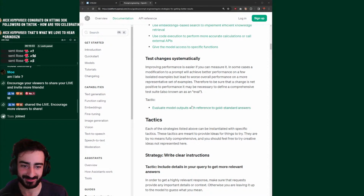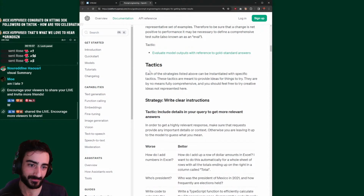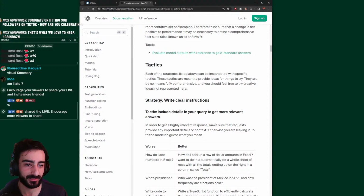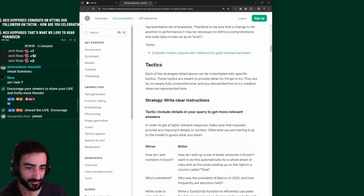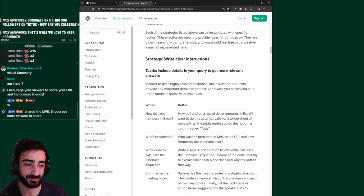Tactics. Each of these strategies listed above can be instantiated with specific tactics. These tactics are meant to provide ideas for things to try. They are by no means fully comprehensive. And you should feel free to try creative ideas not represented here.